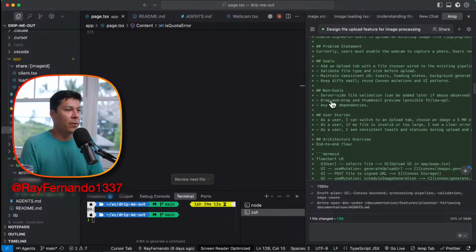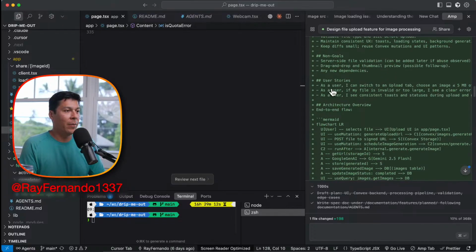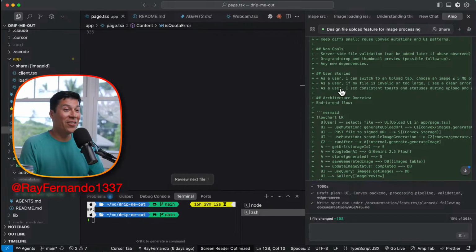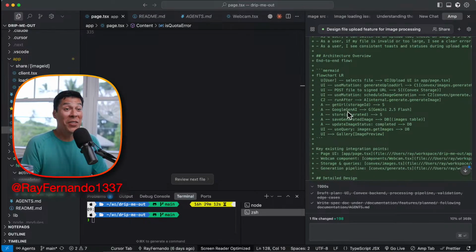So here are the goals. Here are the non-goals. Server-side validation can be added later if abuse is observed. Drag and drop, thumbnail preview, possible follow-up, any dependencies. It wrote its own user stories. That's really cool. It even has a mermaid diagram.